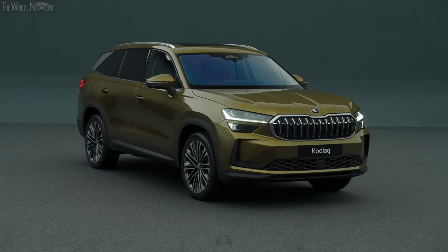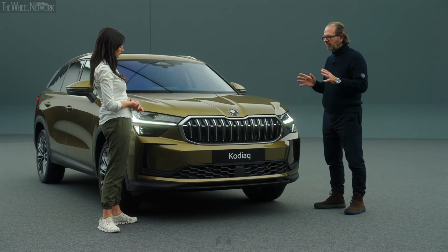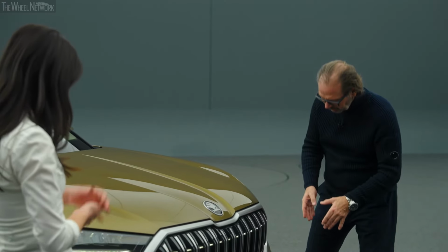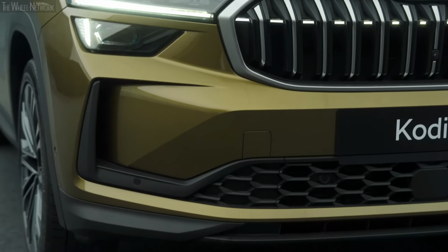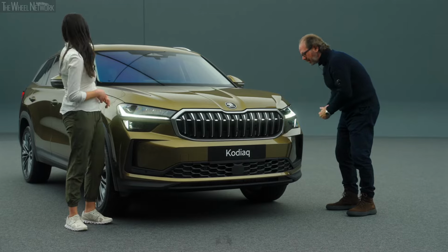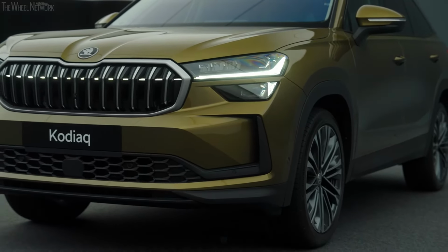Even though the new Kodiaq has grown dimensionally, it has better aerodynamics than the previous generation. How do you do that? Well, it's very simple, Lauren. You have to guide the air. That's the reason. So when you look down here, you see on the side these air curtains, they are open. You can always see the wheel. So here the air goes in and will be directed to the side of the car. Everything guides the airstream onto the side of the car, and this makes this good aerodynamic.